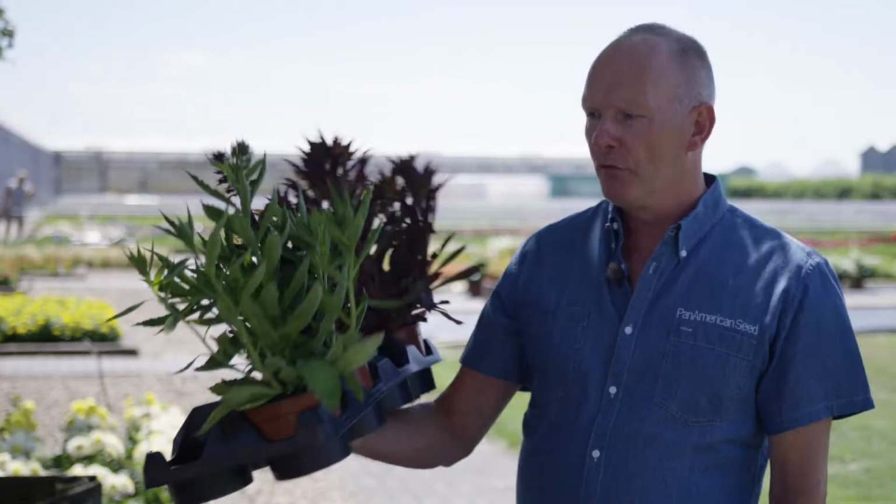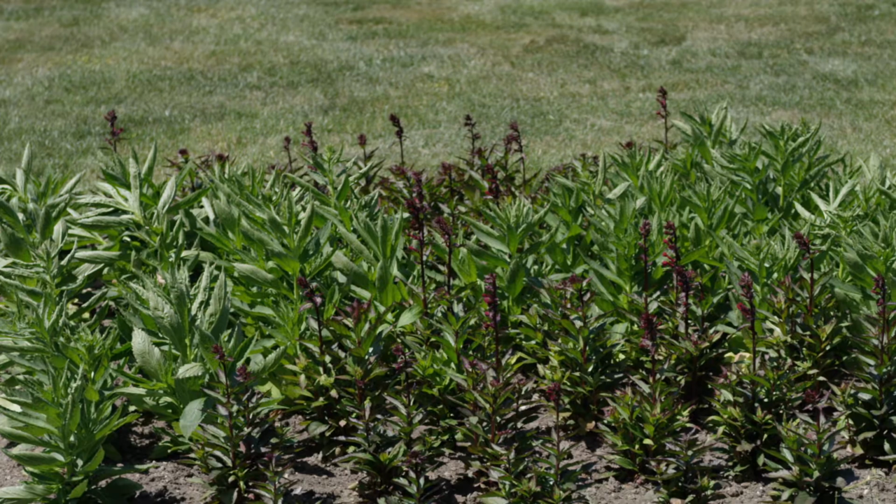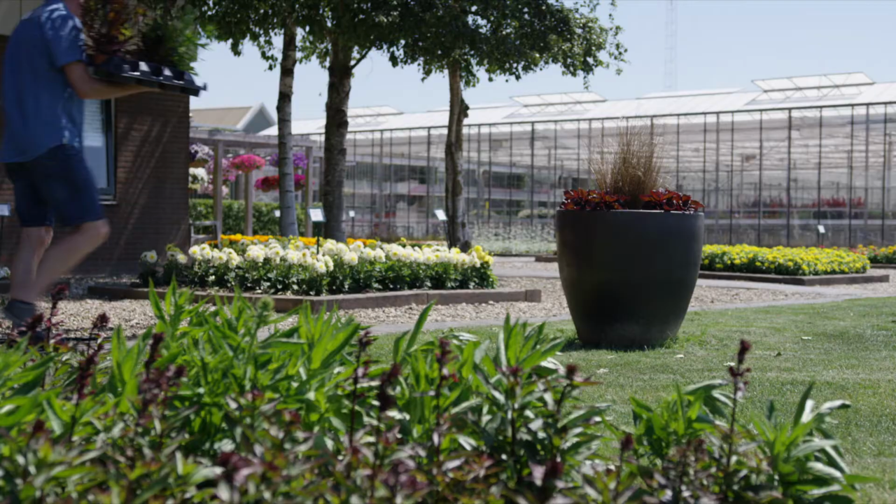These plants, Lobelia, have very good performance in summer, in high humidity and high heat. They bring strong colors also for consumers in the garden all season long, as we are testing in these trial fields outside.